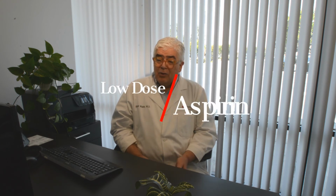Another thing that people can do is, if they can tolerate it and they don't have any problem with it upsetting their stomach or causing bleeding, a daily low-dose aspirin, 81 milligrams, taken once a day with food, can be very helpful in decreasing the chance of a stroke occurring, since most strokes are due to blood clots.